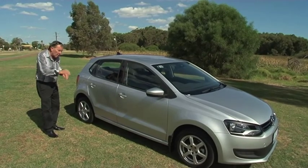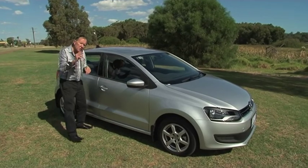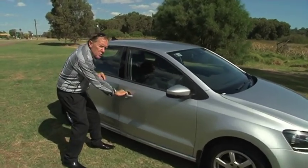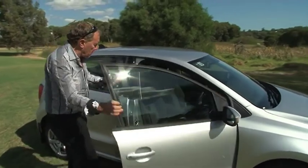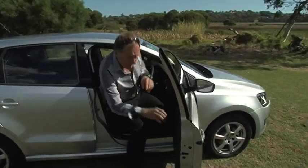Now the look of the Polo is sleek and modern. Now back in the old days, you could tell quality of a car by the way it sounded when you closed the door. And I'll tell you what, this one's got it. Inside, the trim is of high quality and well thought out. In fact, it's a nice little package.